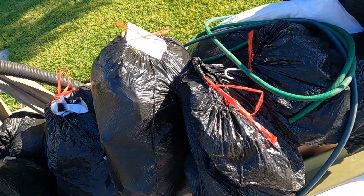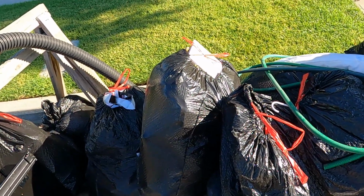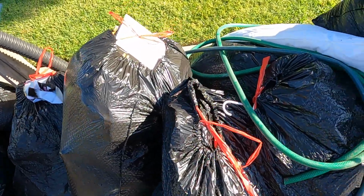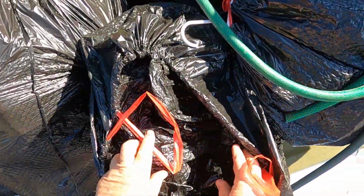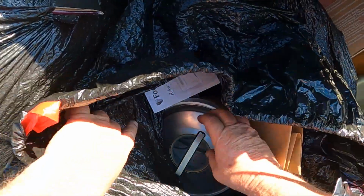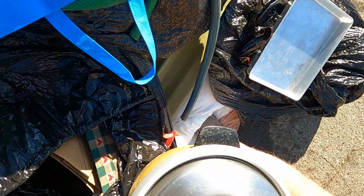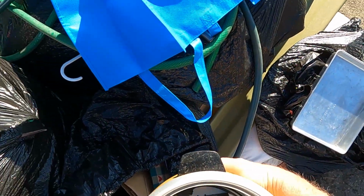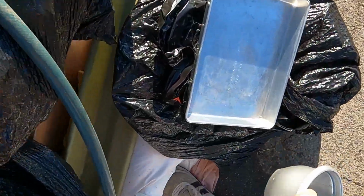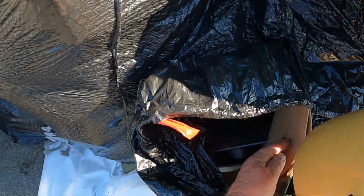I don't know why this camera insists on just playing with my hair instead of staying where it's supposed to be. It's rather annoying. Come here, you. What else we got here? One of these. And what's inside? A cord. And some aluminum and stainless and a cord.